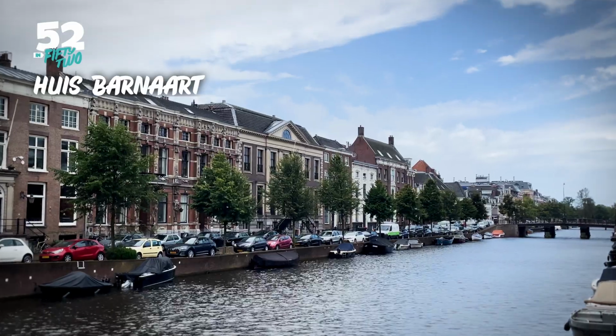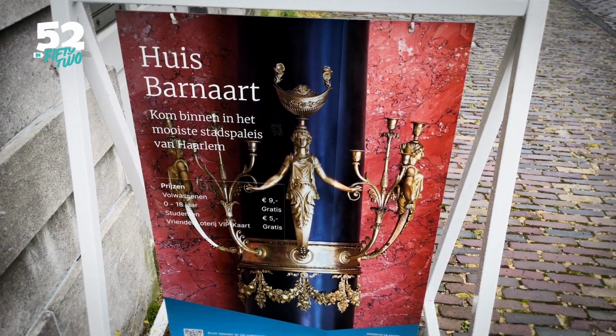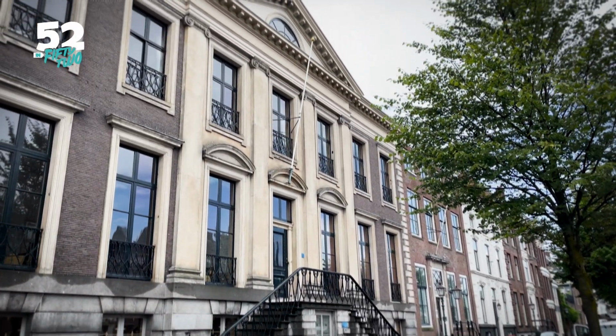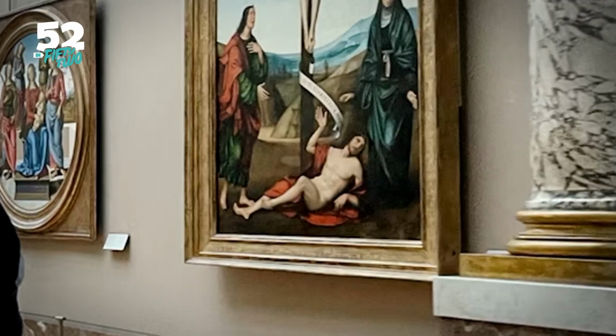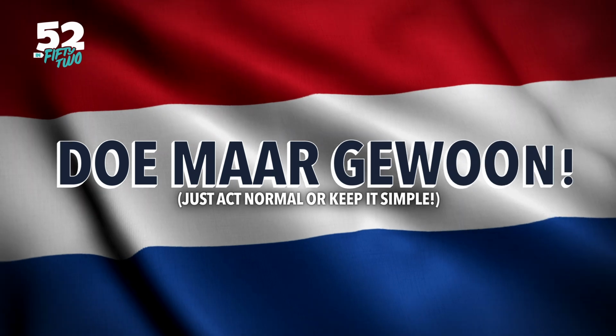Travel back in time and experience what it would be like to own a stunning mansion as a rich merchant in Haarlem at Huis Bernard. If you're one of those people that like to touch everything in the museum and are always getting in trouble, then this is the museum for you. Here you may open all the cupboards and doors and sit on the furniture as much as you like. In saying that, it's probably not a good idea to touch the paintings or swing off the chandeliers. As the Dutch would say, doe maar gewoon.